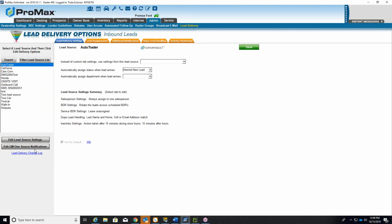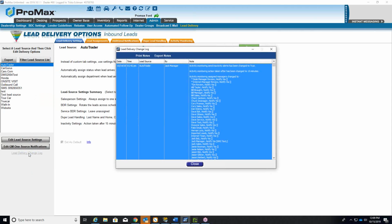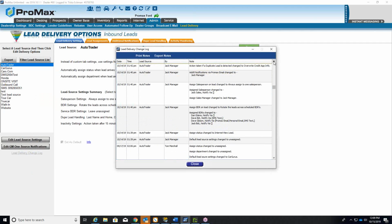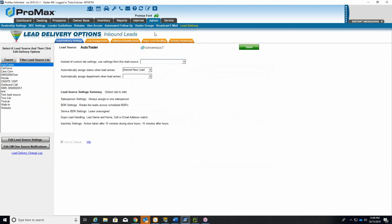So I'm just going to go into AutoTrader. This is like our standard follow-up for all the leads in this test site. And if you click on this hyperlink that says lead delivery change log, it'll show you everything that ever happened, who did it, what time they did it, everything like that. So you can very easily track if something is getting changed in your lead delivery and leads aren't getting sent to certain people, or people are getting notifications that they don't want. All of that is tracked and very easy to see now.